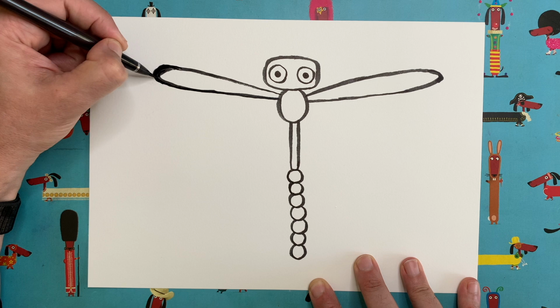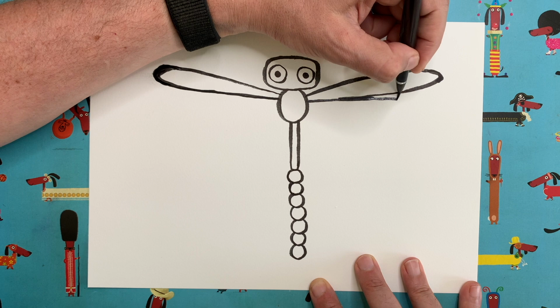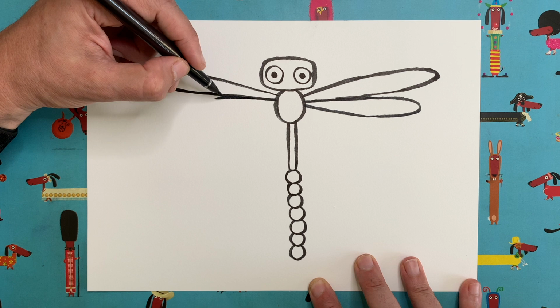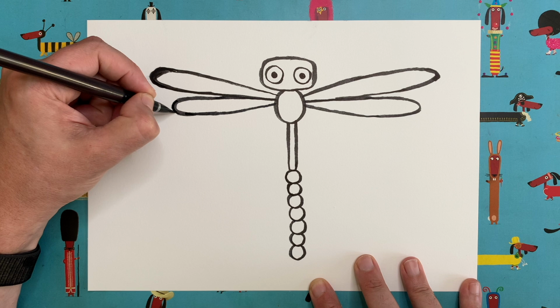Now we're going to do another one. We're going to start from the same point that we finished the last wing, and we're going to come out, but this one's going to be slightly smaller, like that. And again, we're going to join up just below that point. So just like that. Again, we start where the last one finished. We come out slightly shorter, nice and rounded, nice and smooth, and we join back up there, just like that. There we go. And you know what? We've almost finished our dragonfly. That's how easy this is.